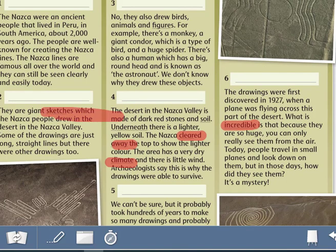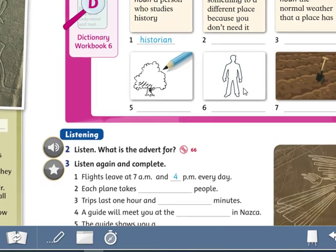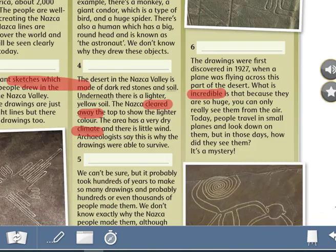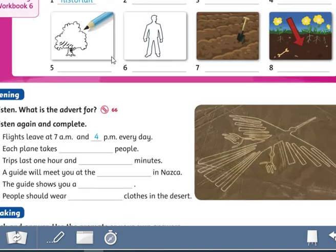Check your answers. Okay, number 6, what is this? It's figure. It's a figure. We will highlight the word figure. Here we are. Number 7, what is the word? I think it's easy and it's very clear. Is the word soil. And the last one here is underneath or under.